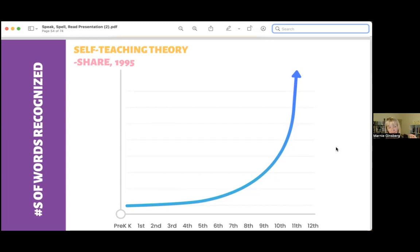So we have to get the momentum started through explicit instruction for sure. And we have to draw children's phonemic awareness out so they can connect to print. And we have to show them how some of the code works, but a lot of it happens through them working out the code on their own.